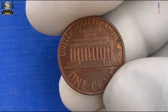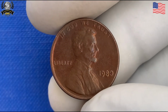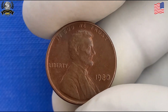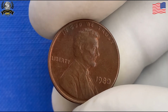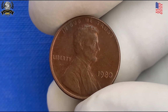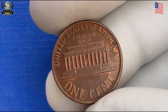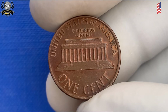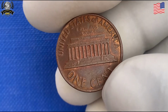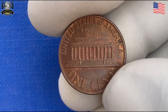So, how can you identify a wide AM penny from a standard 1980 penny? It's actually quite simple once you know what to look for. When examining the reverse of the coin, focus on the space between the A and the M in America. On a standard 1980 penny, these letters will be very close together, almost touching. However, on the wide AM variety, there will be a noticeable gap between them, making it easy to spot once you know what to look for. If you happen to find a 1980 penny with this distinctive feature, it could be worth thousands of dollars. So it's definitely worth taking the time to inspect your coins carefully.